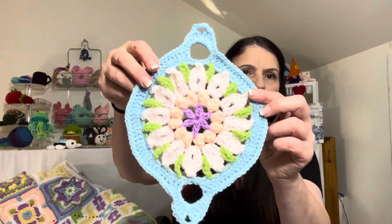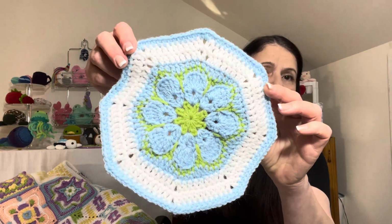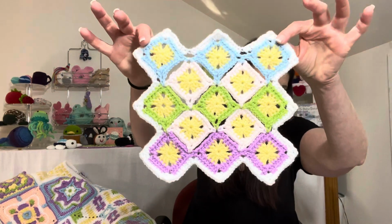I just thought I'd show you, revisit them. It's been a while since we saw them, and they are very, very pretty. This one is a beautiful one. It's an octagon. It's very, very pretty. I wish I'd used this somehow, but I'm hoping in the future you'll see it in something else.